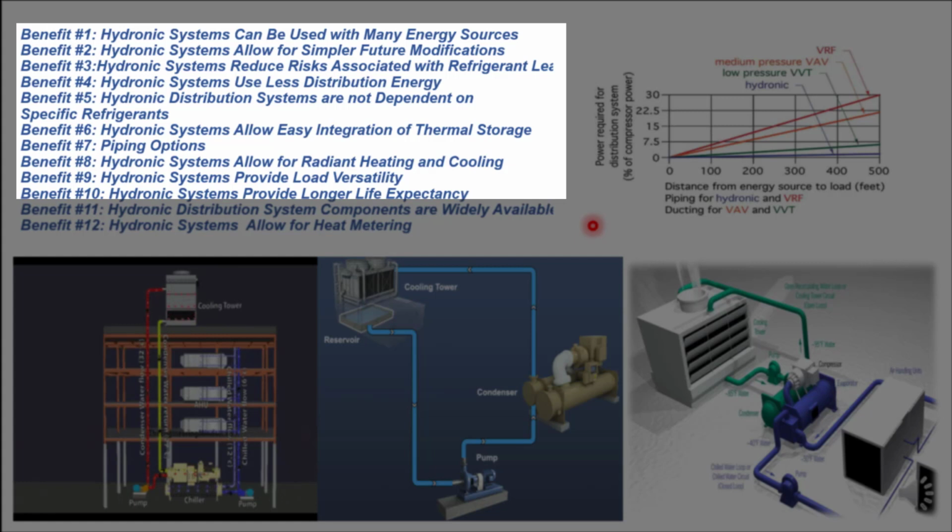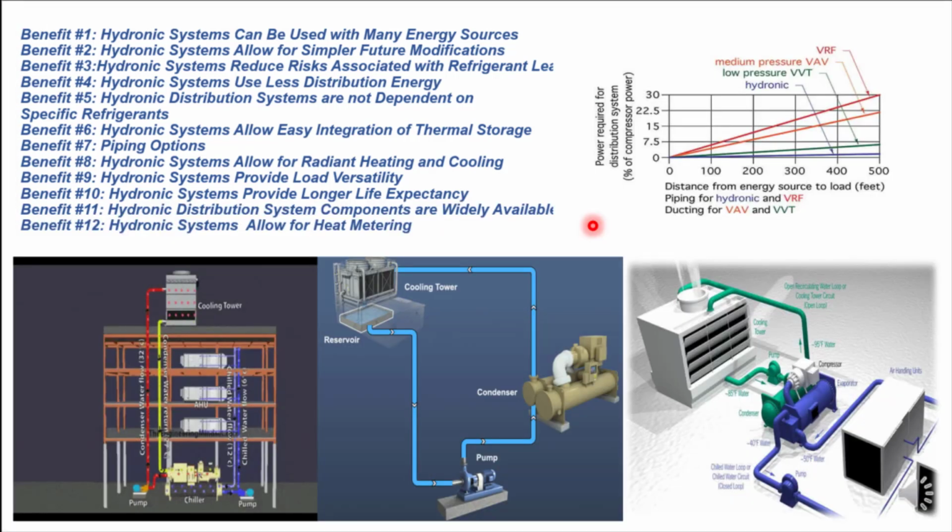Benefit number 10. Hydronic systems provide longer life expectancy. A well-designed and properly maintained hydronic heating or cooling system is a long-term investment. Although the life of the original heat source or chiller is approximately 15 to 25 years, the distribution system, e.g. the piping, valves, heat emitters, and terminal units, can usually provide many decades of service. Many hydronic systems that were installed over 50 years ago remain in operation today. The 2015 ASHRAE Applications Handbook lists the median service life of air-to-air heat pumps and similar refrigeration-based HVAC equipment using fixed-speed compressors and outdoor condenser units at 15 years.